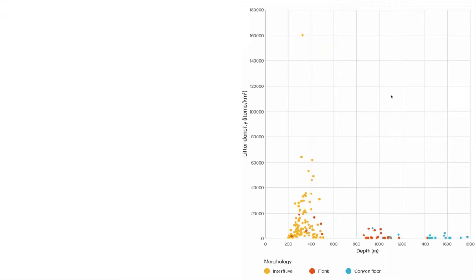So when we look at the same data, but plot it over the depth and then attach the type of morphology, we see that there are 3 depth strata. The least deep one corresponds to the interfluves, the medium one the flanks, and the deeper parts the canyon floor. Also, the flanks extend over the 3 different depth strata, which I think created a bit of noise in the data for the multivariate statistics. However, we can see that the biggest outliers are in the interfluve regions.